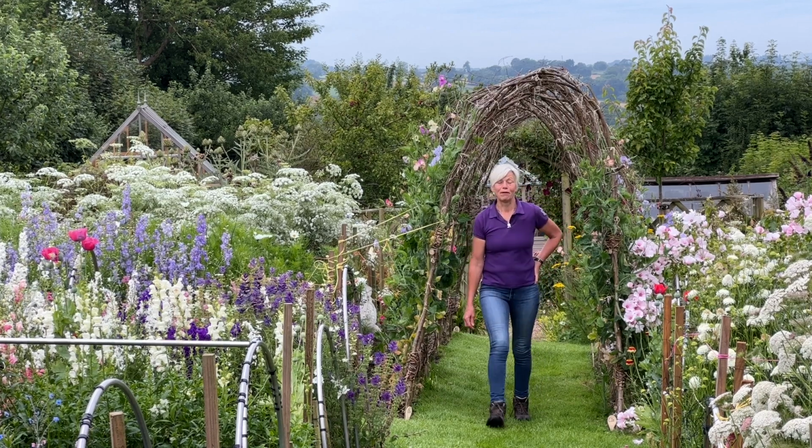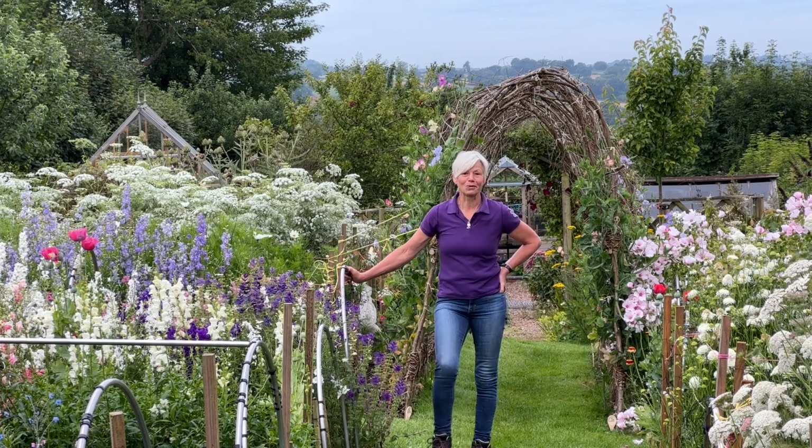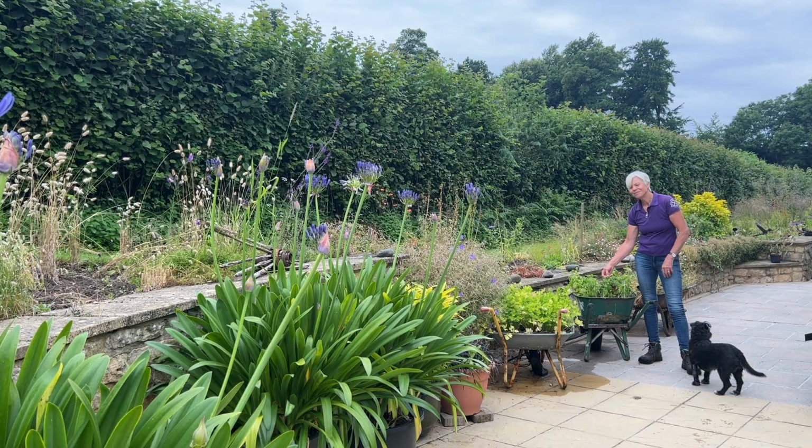Morning. It's the 15th of July 2024 here in my cutting garden on the Cotswold Edge. It's looking so colourful at the minute, so I would love to show you around. For a change, I thought I'd start on the patio.